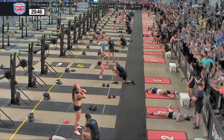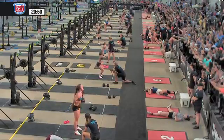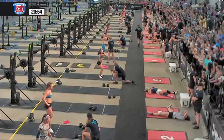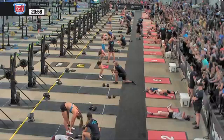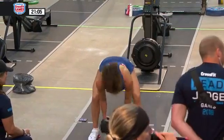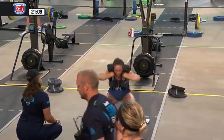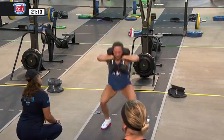You can just sense the gasping of air. How everyone has been taxed. And you can feel the leg burn from here. There's a bit of carnage on the right-hand side on the finish mats. The girls have not moved too far. Devin Kim came into this event in 2nd place, trying to salvage here and keep herself in podium contention.